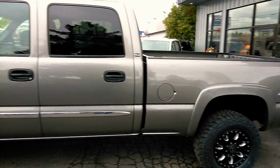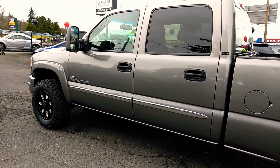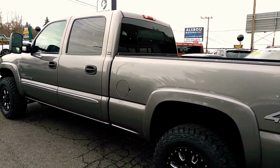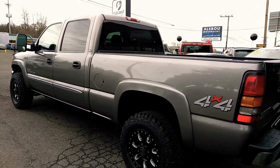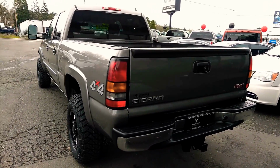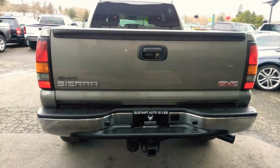What we'll do is we'll do the outside condition. We'll go to the inside condition and features. We'll pop the hood, let you take a look at the engine. We'll turn it over, let you see the dash and all the lights. Then we'll go back to the engine so you can hear how it sounds. But first I'm just going to get outside condition and whatever features there may be.